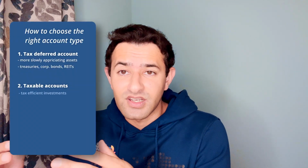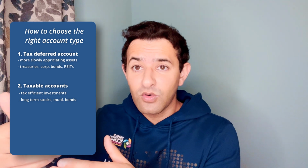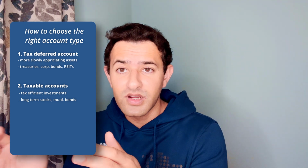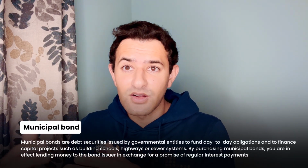In a taxable account, we want to put investments that are tax efficient. So we want to put stocks that we want to hold for the long term in this account. Because remember, if you hold a stock for longer than a year in your taxable account, you get hit with a long-term capital gains tax rate, which is much lower than the ordinary income tax rate. So we want to put long-term stocks in your taxable account, and we also want to put things like muni bonds in this account.